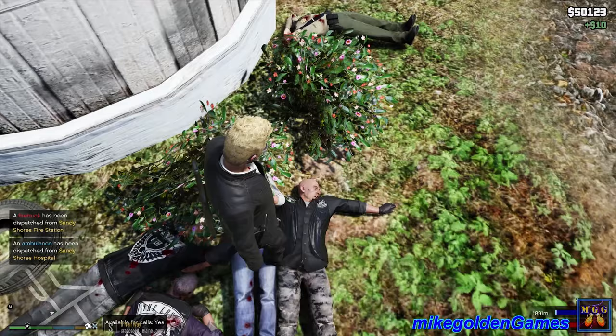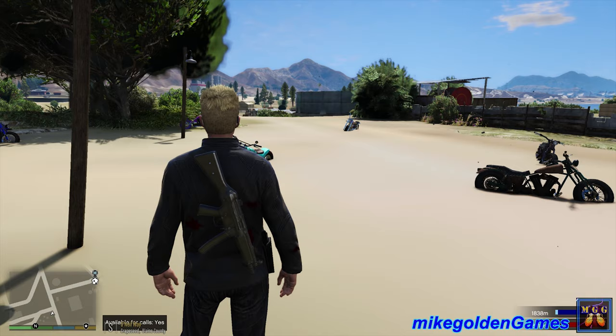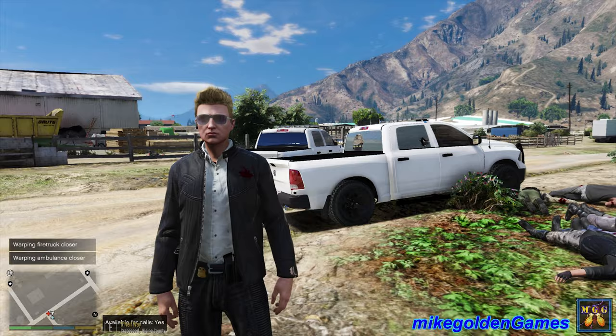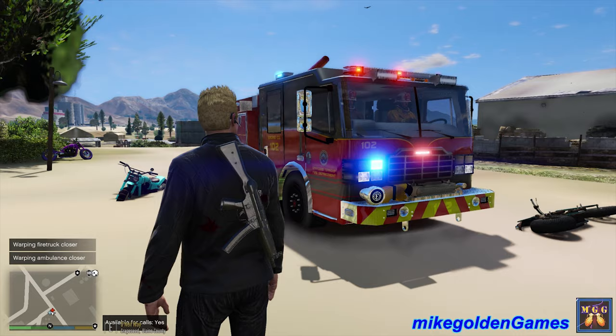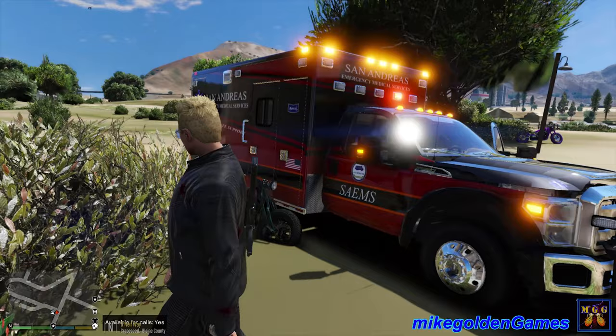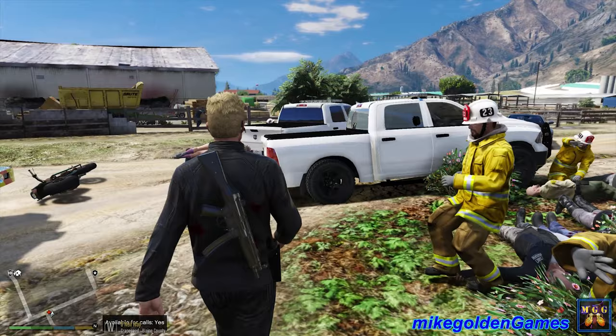Units respond code. Oh boy, we're getting a little texture loss now. Probably from the ambulance, so I'm going to warp them closer. And hopefully we don't crash. Yep, so basically if you guys don't know, when there's too many vehicles spawned, it starts lagging and the textures start bugging out. But yeah, this vehicle here, it's either 4K or 2K. And oh man, look at how good that looks though. The chrome on it looks freaking awesome. Once these vehicles despawn, we should be good on the texture loss, at least for a little bit.